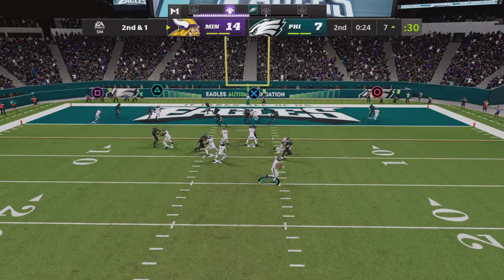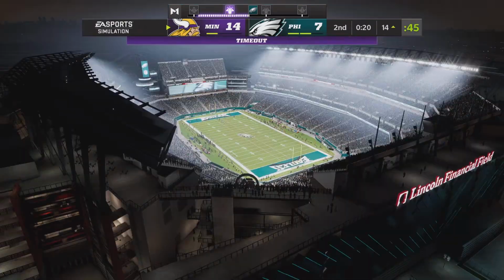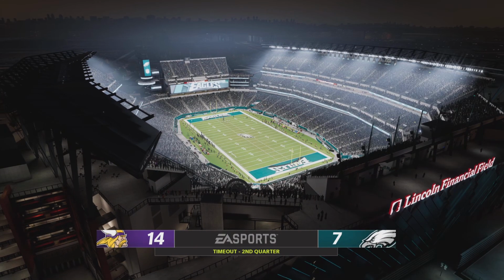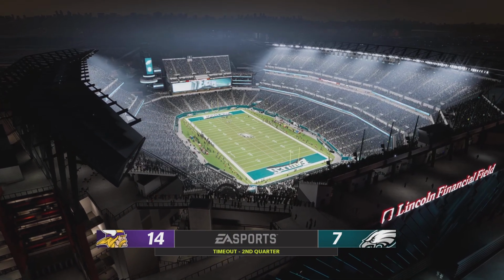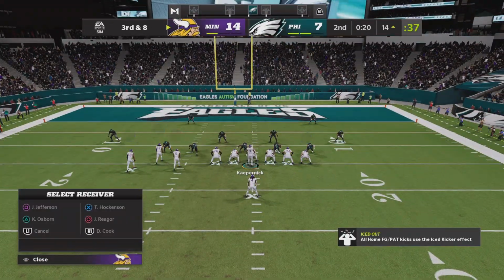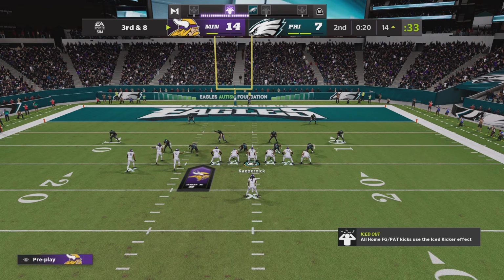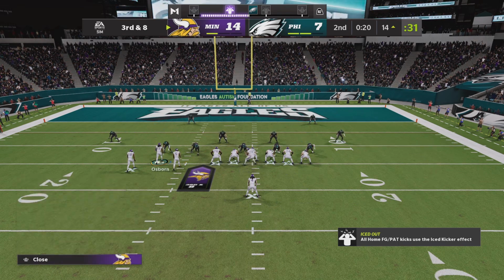On play action, it's Kaepernick. They'll roll him out right, and he's going to have to eat this one as down he goes. Now the Vikings will use the 2nd of their timeouts as the clock will stop with 20 seconds to go in the first half. 7th play of the drive forthcoming on 3rd and 8.